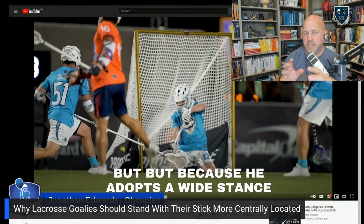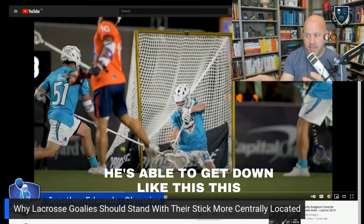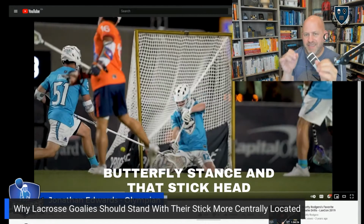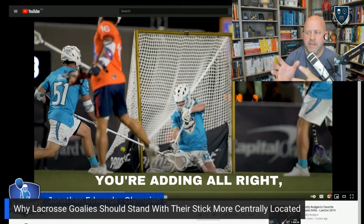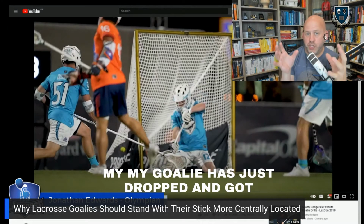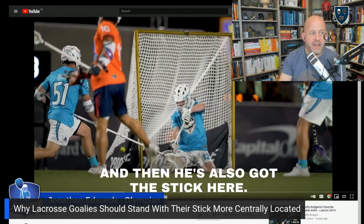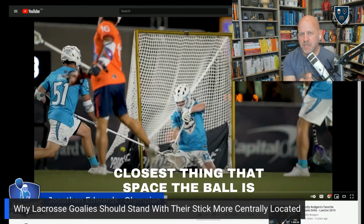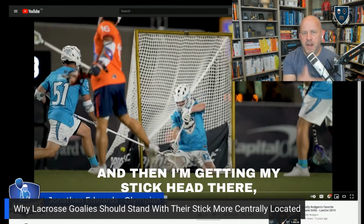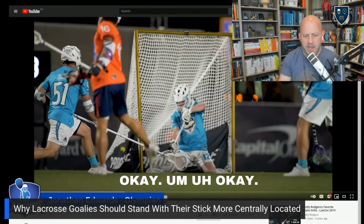But because he adopts a wide stance with his knees in the middle or inside his ankles, he's able to get down into this butterfly stance. And that stick head is centrally located. So you're basically adding two things together. You're adding, all right, my goalie has just dropped and gotten his leg there first, and then he's also gotten the stick here. So the primary thing is, what's the closest thing to that space the ball is going to? And then I'm getting my stick head there. Right. So does that make sense? Okay.